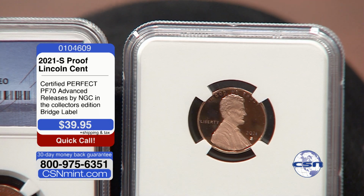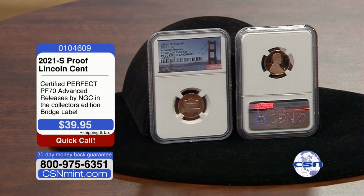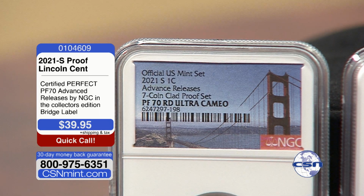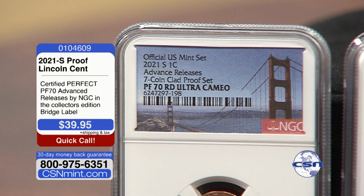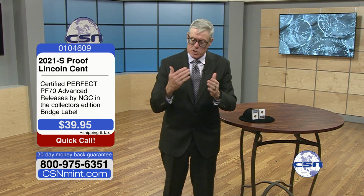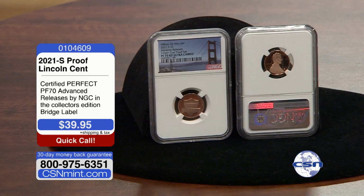Now, the special part about this is not only you have a Lincoln Cent that's absolutely proof perfect, but this advance release is the only official designation by the United States Mint of when a coin is released. You see out there first day of issue, you see early release, you see all these designations. That's between collectors and the grading companies and the dealers. We've come up with that, and there's very specific and strict rules for that. But there's one official designation, and it's advance release, and that means it's been released prior to first day of issue. It is pre-first day of issue.